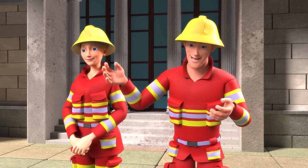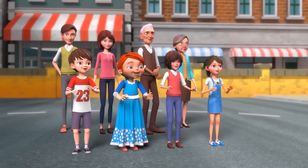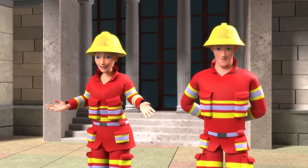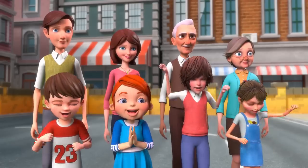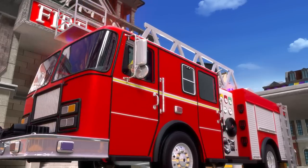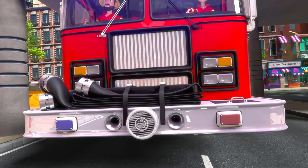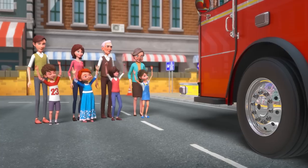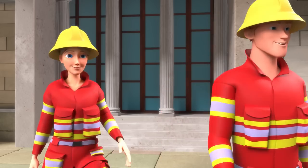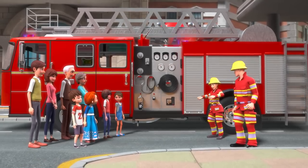Boys and girls, thank you for coming to the Fire Station Open Day. Today we're going to show and tell you all about the fire truck. Do you know the fire truck? Yes, I know the fire truck, it puts out all the fires. We use the fire truck to help us put out fires.